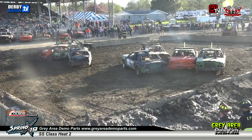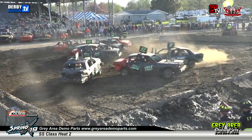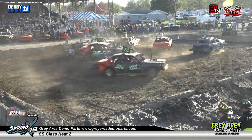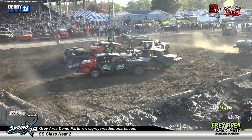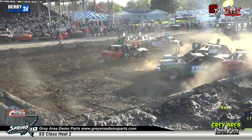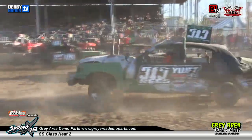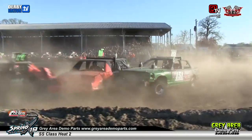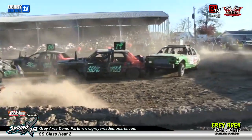We're back green. Gray Area Demo Parts heat number 2 back underway. George, we were a little off on our calling. I was kind of with you, but the Sick Vics are holding their own. They are. Oh, his rear end's broke loose in that car. The 0-0 car of Josh Huff has some major problems going on. Looked like the right front wheel was laid over, broken ball joint, rear differential not attached with the trailing arms anymore.